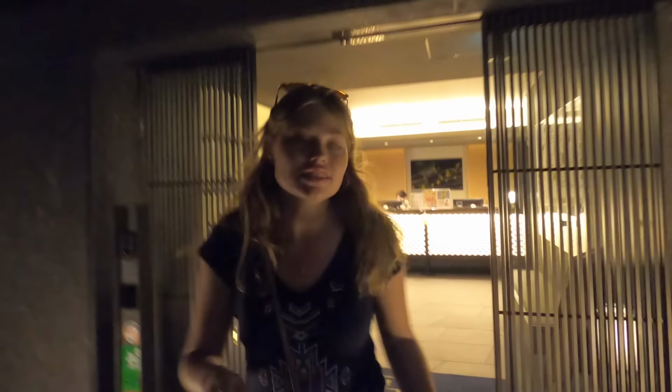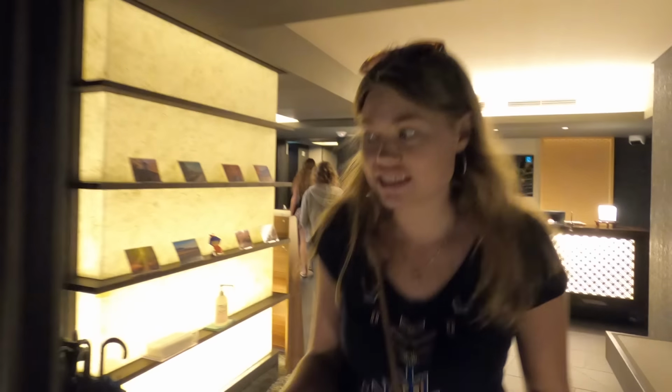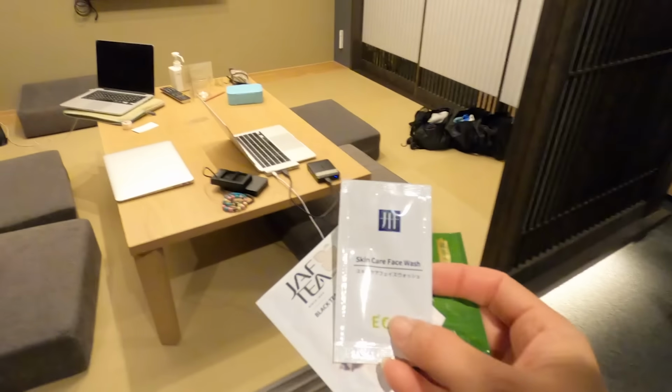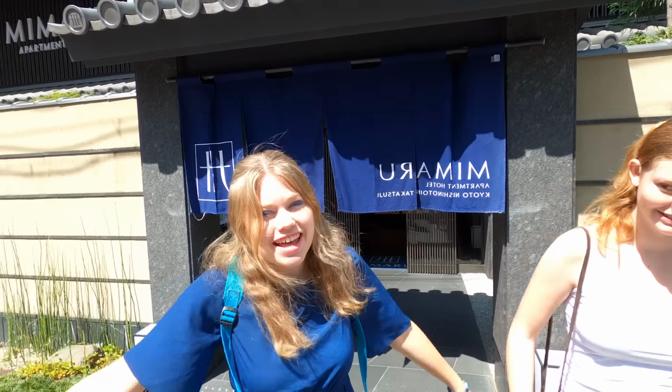A nice night's sleep and a cup of tea. Yeah, I don't know if we said this, but last night I slept really good on those futon beds actually. They were quite comfy. This is cool. So here at the hotel you stock up on your little things. So you get toiletries, but see that? It comes with skincare, face wash. Ohayo from Kyoto, Japan. That means good morning.